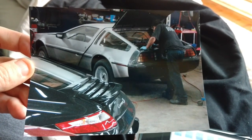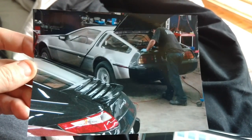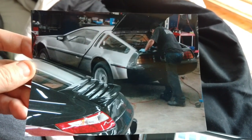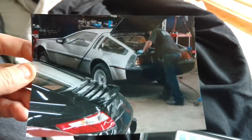This was a really big garage. They didn't fix just regular cars. They fixed, you know, high specialty cars, old cars. And this was in 2009, 10, 11, something like that.